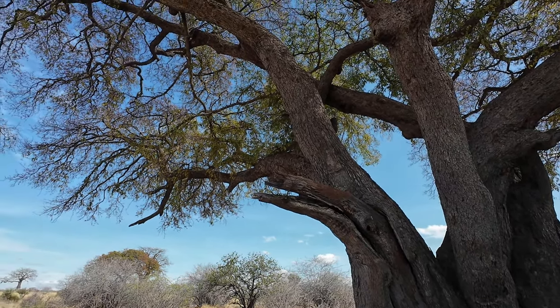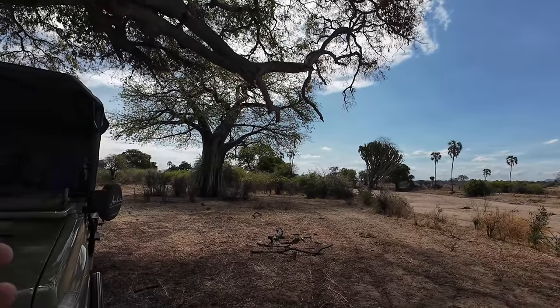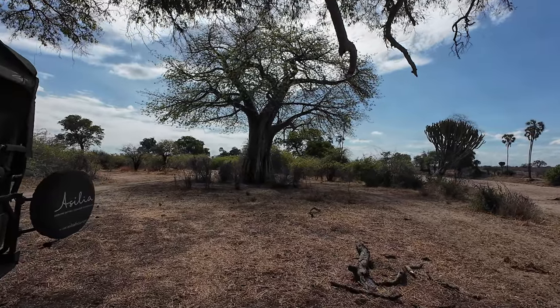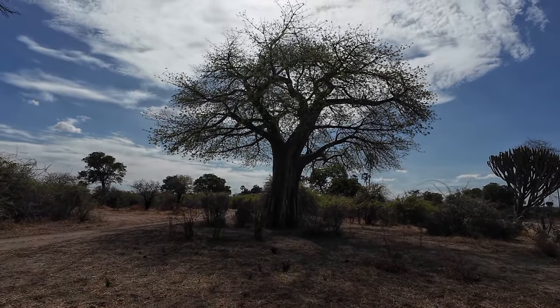Tamarind tree. All right. Normally we have breakfast under a baobab tree, but oh well, we have a baobab tree right behind us. We'll check out the baobab tree. You hear the guinea fowl. Look at the beautiful tree.